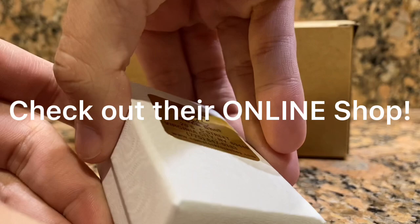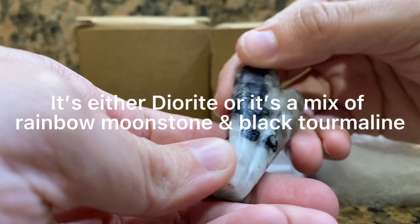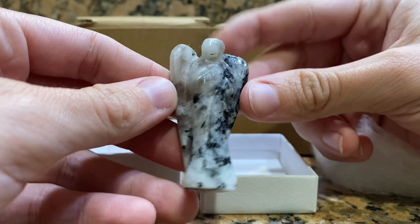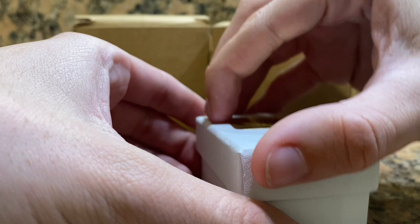And I got a little angel. Isn't she gorgeous? Wow. I just love the black and the white, and I think it looks really nice on her. I will be putting her on top of my angel numbers manifestation box that I have made, and it should be a very sweet addition to it. So that's her. Then make sure they wrap everything up very nicely, and everything is really great priced.